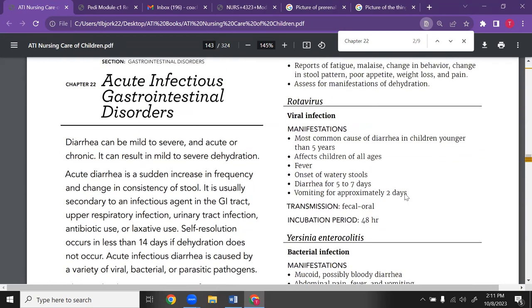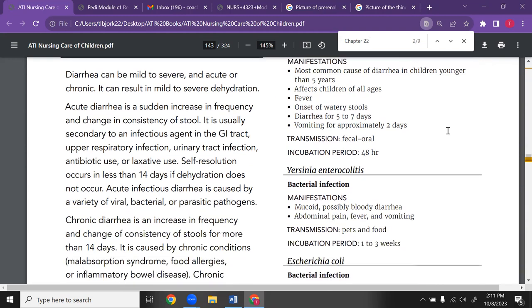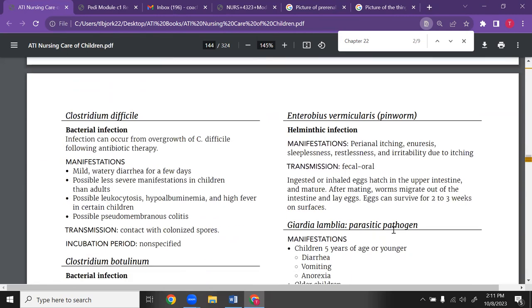So what I would do, if I was going to write them down, I'd say rotavirus, which, you know, it says virus in it. It's a viral, right? Any type of enterocolitis or E. coli is bacterial. And then salmonella is also bacterial. Okay. Let's go down here.